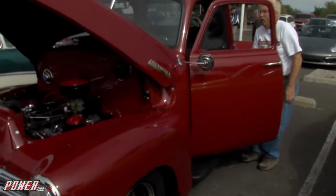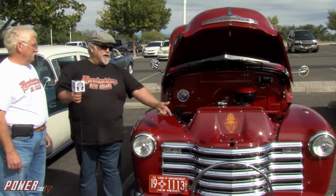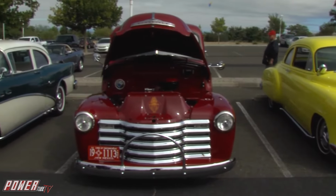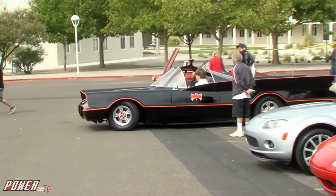Well, like his truck is so beautiful, and putting a siren where it could be seen wouldn't go. So it's just behind the grill here. We drive our cars a lot. None of our cars are really trailered. So we bought our cars to drive, and so that's what we do. We're a car club that drives their cars.